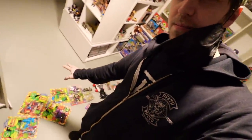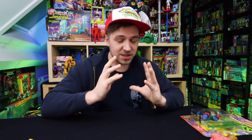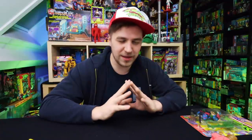Okay guys, so we're done hunting today. This is all the stuff that I am picking up. I will show it all to you in detail when I'm back in the toy room, and when I get a chance to really look at all this stuff. I also had set aside the big Jurassic Park Lost World Bull T-Rex. But then I asked him one question which would turn everything completely around for me.